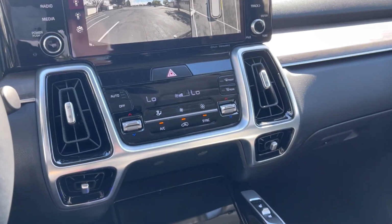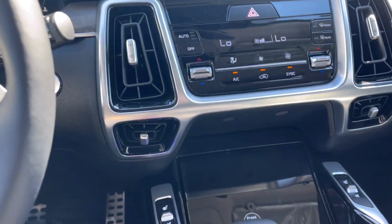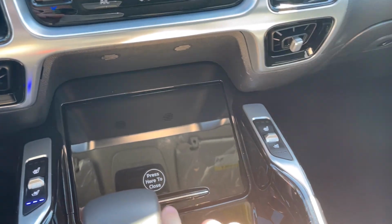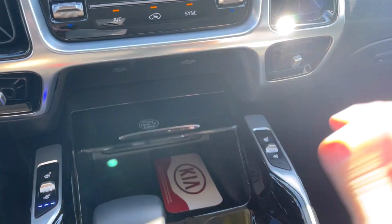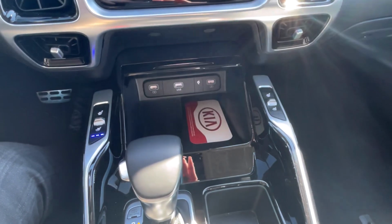And then you just click it again and it'll go off. Drop it back in park. Other than that, one thing that they've done in this car better than almost any other Kias is they gave you an actually usable wireless charger right there.